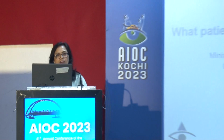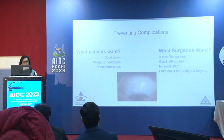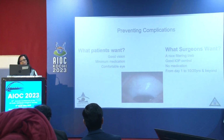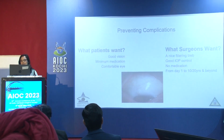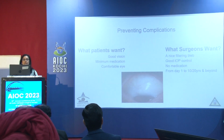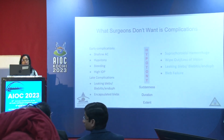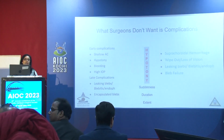All right. So I think what all our patients want after trabeculectomy is good vision with minimum medication and a comfortable eye. And what we all glaucoma surgeons aim for is a nice filtering bleb with good intraocular pressure control without any medication, starting from 1 day post-operative to years beyond the surgery. And what we actually don't want is any kind of complications.